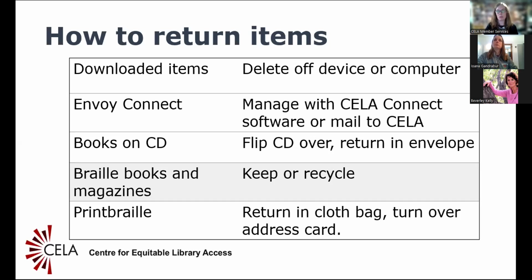Well, let's talk about Braille books. So Braille books that we mail to you are delivered in boxes, and you actually can keep the book. We emboss a copy just for you. We mail it out to you and then you do what you like with it. You can keep it, share it with a friend, or recycle it if you like.